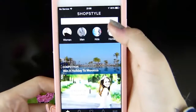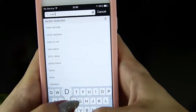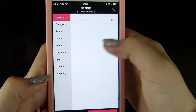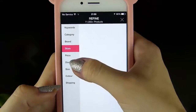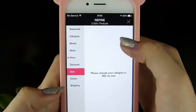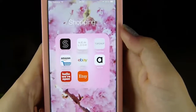You basically search whatever you want to, so I might search maxi dress. This is how I found my prom dress, and then it comes up with loads of maxi dresses, and then you can go to refine and you can choose the category, so women, you can choose the brand, the store, the price, which is my favourite one, so I normally select the cheapest prices, and the size, and just everything like that, and the colour. So yeah, this is just a really amazing app for finding bargains.